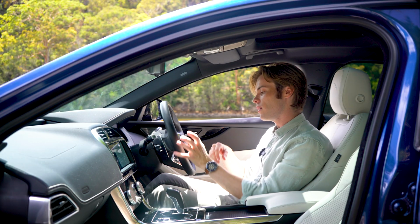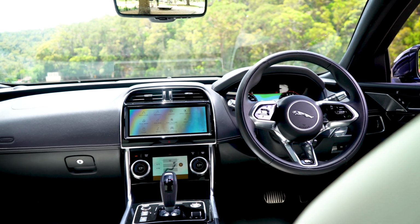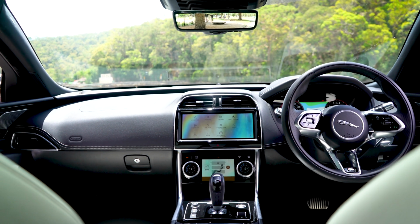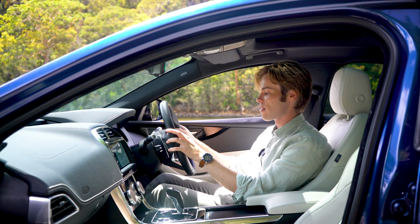Capacitive buttons on the steering wheel have been a bit hit and miss for me. Sometimes you feel like, did I press it all the way or did I not? Sometimes you feel like you accidentally press it. Hasn't been anything major that's been upsetting about it, but it's a little bit of guesswork when you're operating these.